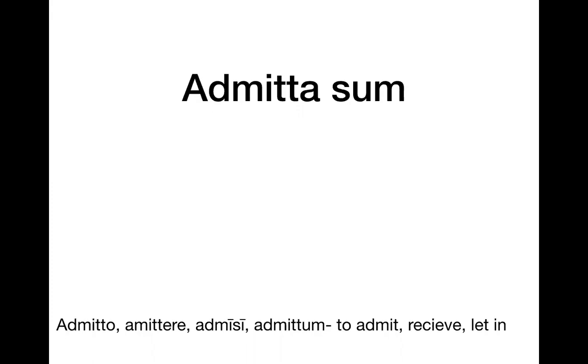Yeah, I am. So the fourth principal part, we took admissum, and then we added sum to make it first singular. And apparently this must be a woman, because it's singular, so that's not like a neuter plural. So admissa sum, what would that translate to, Parker or Caden or Luke? Luke? I let her in. You said what? I let her in.